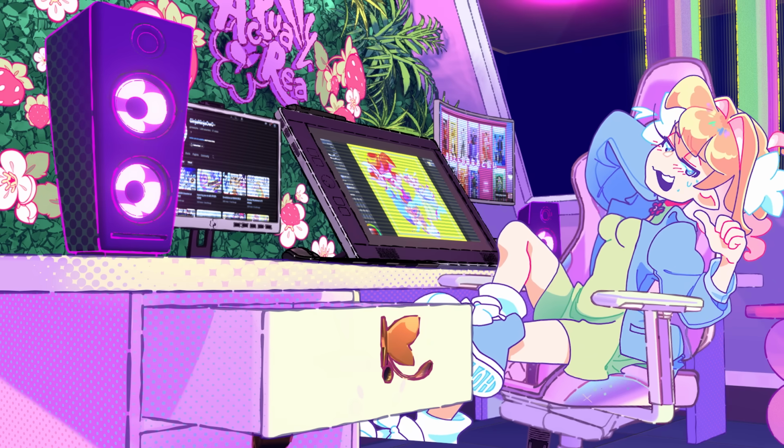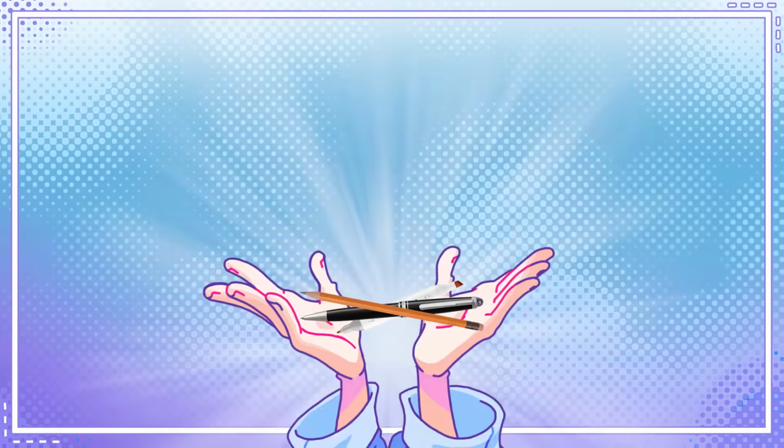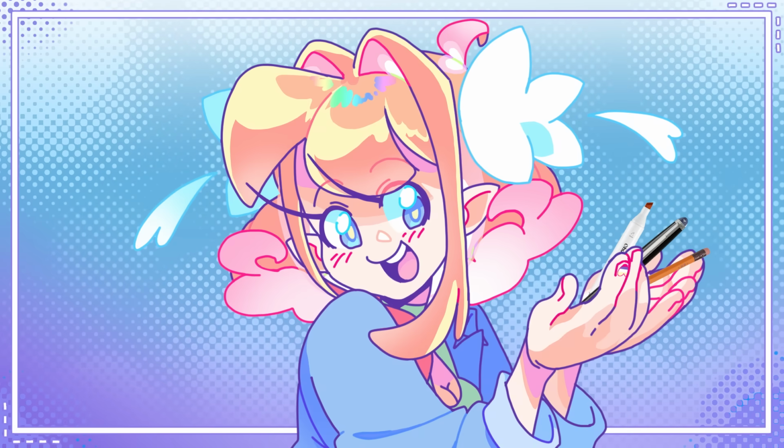I've just been very experimental lately, and I've found a process that I really enjoy that I do actually feel really good about. So I thought I would walk you guys through my current stylization process.